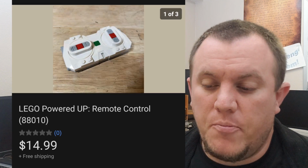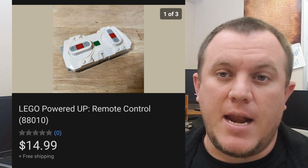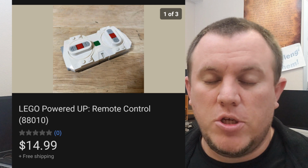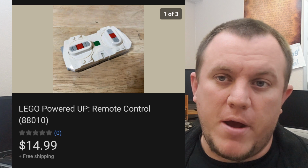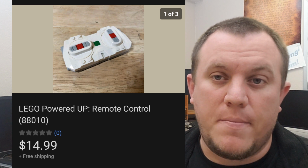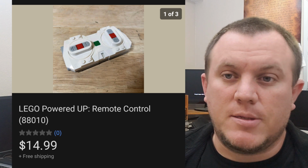A Lego powered up remote control. This is 88010 is the model. That one sold for $14.99. Bought a big bunch of Legos. Usually what I do is I pull all the minifigs or kind of the specialty pieces that look interesting, put all the rest in boxes and sell them by the pound, and then I take the unique stuff and just sell it if it has some value. So 15 bucks on this little guy.